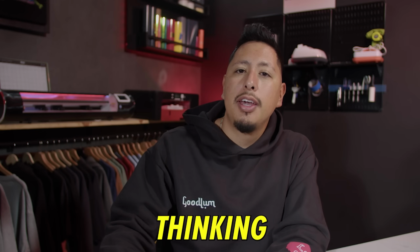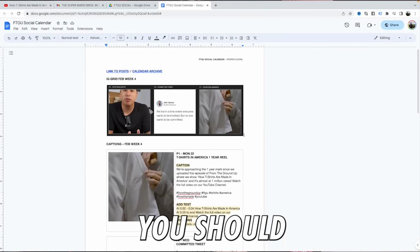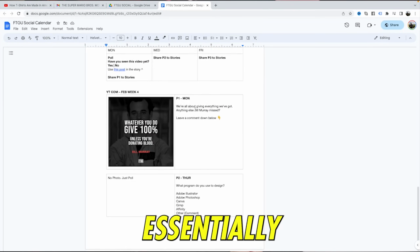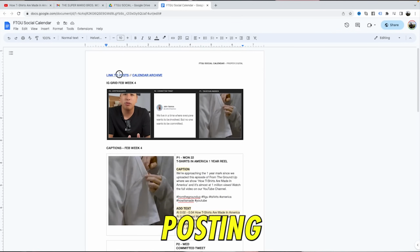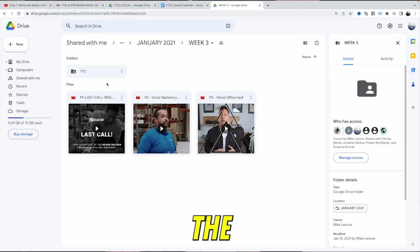In order for you to establish the brand social media page, you should be thinking about which posts you should be putting before the launch even happens. So you should be creating a content calendar for this to work. Now, a content calendar is essentially gonna lay out the days you should be posting leading up to the launch, and then the posts that are gonna happen after the launch, right?